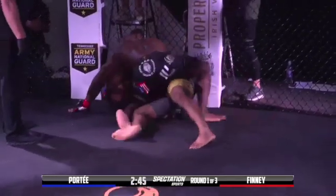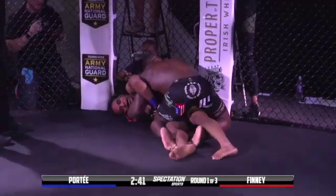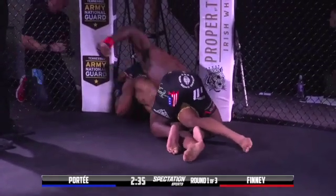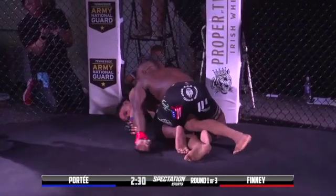With such a lopsided line, I believe you said you might want to attack the under. You probably should have already cashed that, but you're sweating right now because Portee is intelligently defending, I suppose. But Finney just continues to rain down a succession of blows. That is, by my count, close to 80 unanswered strikes at least.